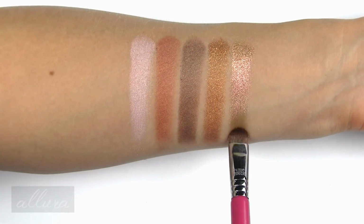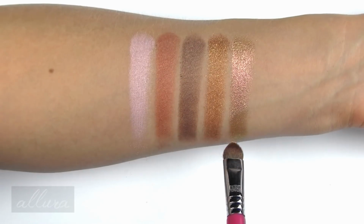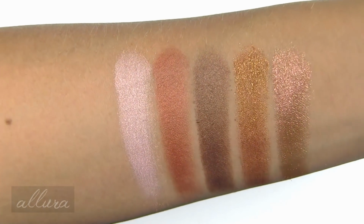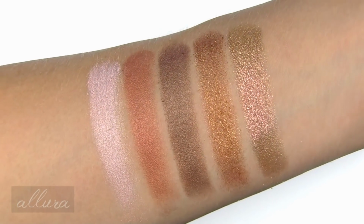Ooh, that shade is beautiful. Doesn't require as much patting as this shade does. Alright, there's the top row of shades in the Sublime palette.